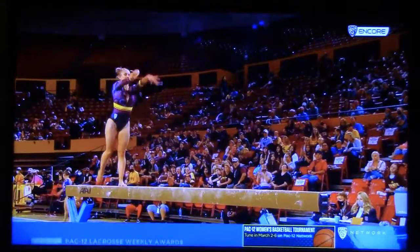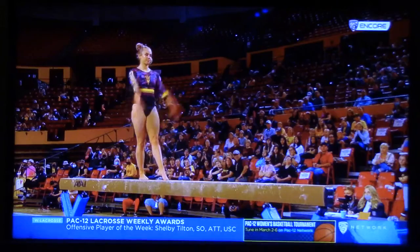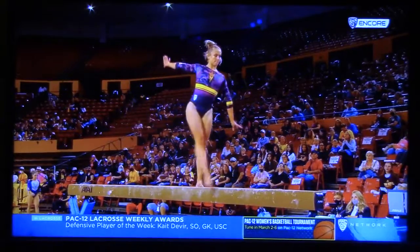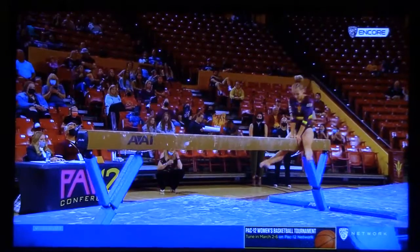Cal has seen her do this and do it well. She had a 9.95 at Cal last year on beam. She's a beautiful gymnast on this event. Double stick ring. Little bobble to the left there. Nice cover up as she works down.